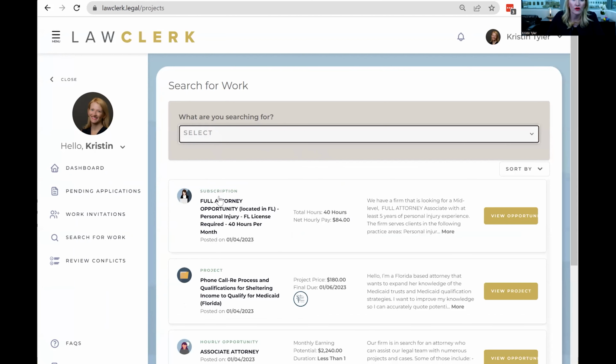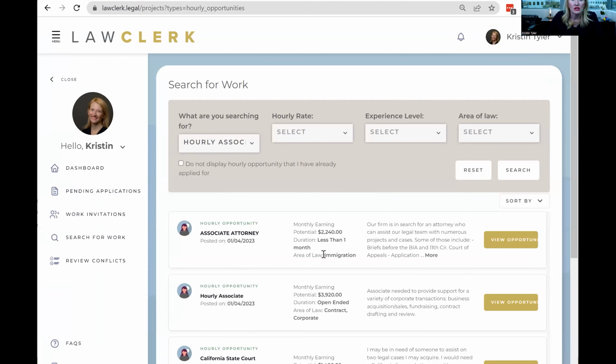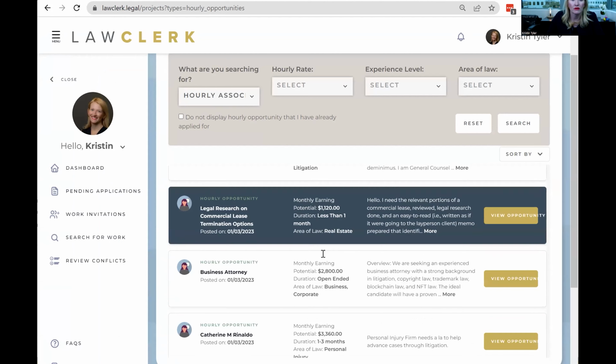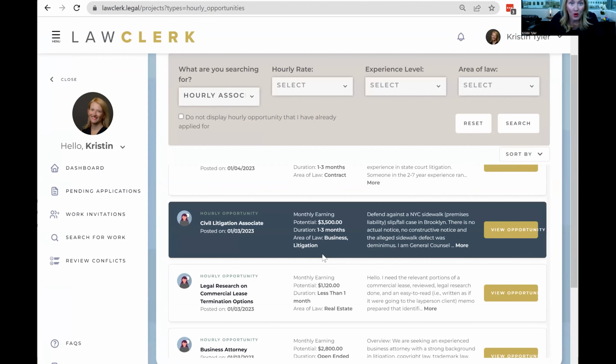When you go in and search for work now, you're going to see the same option. So let's go search for hourly associate opportunities. It's going to refresh. There we go. So we were kind of blown away. This went live just a little over 24 hours ago. We've already have a number of these in here. We've already had a few go live.